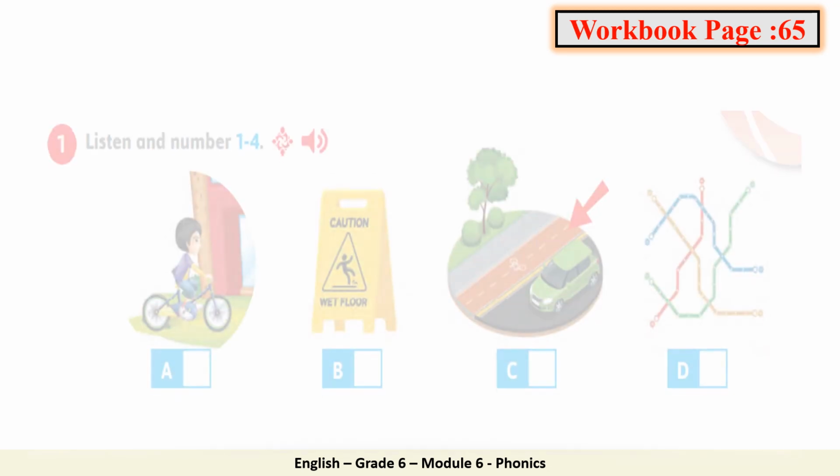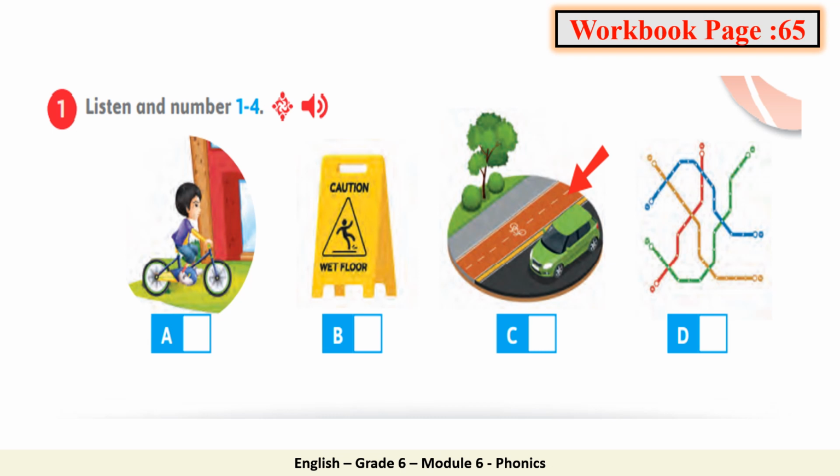Now, it's time to move to the workbook, page 65. Exercise 1. Listen and number 1 to 4. Are you guys ready? Number 1, line. Number 2, ride a bike. Number 3, bicycle lane. Number 4, be careful. One more time. Number 1, line. Number 2, ride a bike. Number 3, bicycle lane. And number 4, be careful.